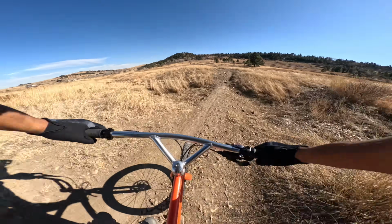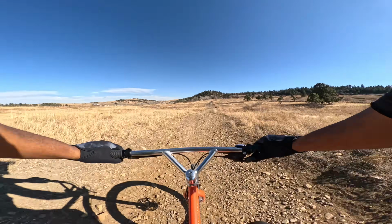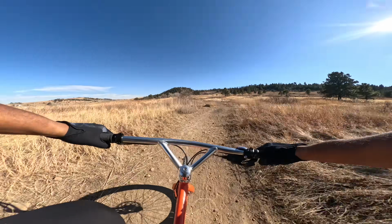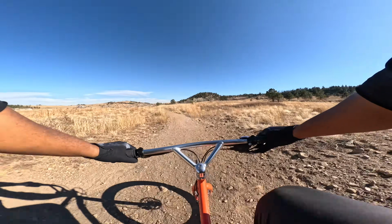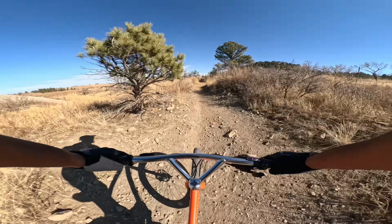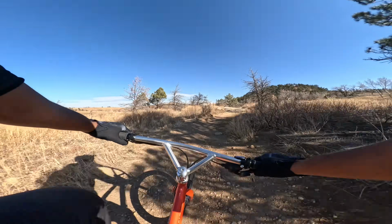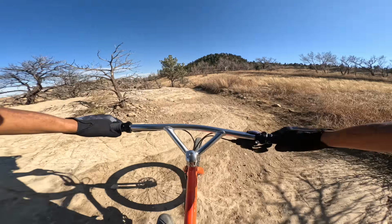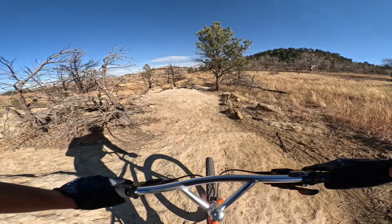Like, look at this. This is just so fun. I don't have to worry about suspension. I don't have to worry about a chain, a derailleur. I just ride the bike, that's it. All I do is ride the bike. It's got 7 speeds, so I think it's a plenty enough gear range for you to be able to do most things that this bike would be capable of doing.